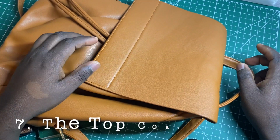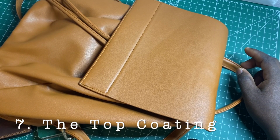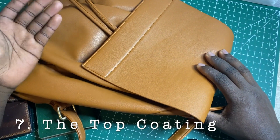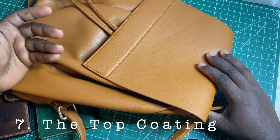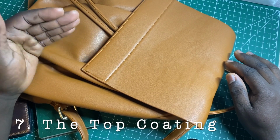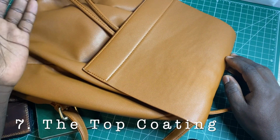Last but not the least is the top coating, or anything that is applied to the surface of the faux leather. These can include things like conditioners, oils, Vaseline, anything that might have been used to make the surface shiny, or was applied to give it a nice shiny look or a protective layer. These things can also cause smells on your faux leather goods. So this is something to watch out for. If it is something you are doing yourself, you should put a stop to it and see if the smell goes away. If it's a protective layer that came with the product when you bought it, then you have to find a way to remove it with one of the methods that I'm going to teach you later.